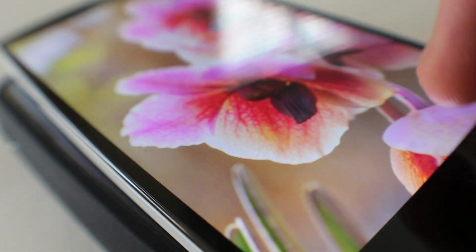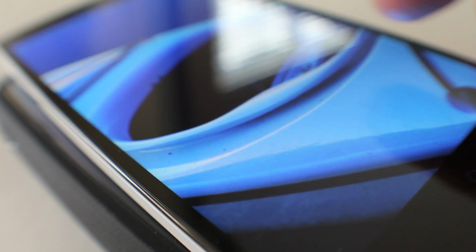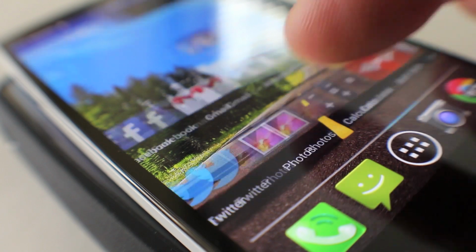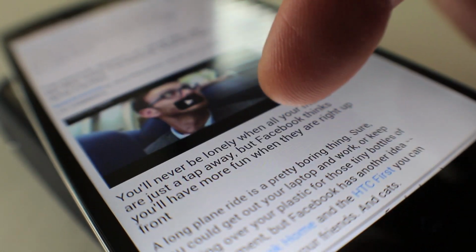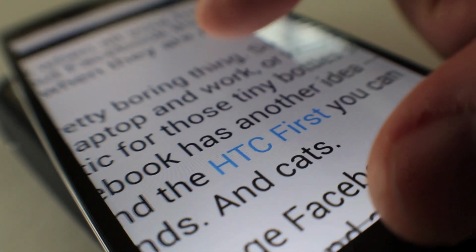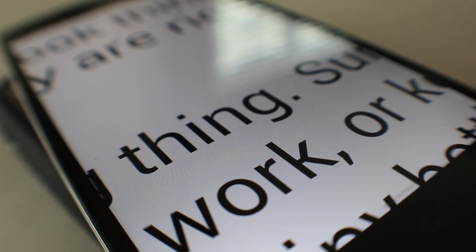Even if you're looking at stock photos or photos you've taken with the 13 megapixel camera, it really looks good. It's definitely good for sharing, and I definitely recommend this display. You will not be disappointed with it at all. If you're an avid reader, I think you'll really like this screen as well. I do a lot of web browsing on my mobile devices, and this is just really fantastic. The text is really crisp, and it's really hard to distinguish any pixels on this display. The text is really black. Like I said, the contrast levels are really good, and I think you won't be disappointed at all with this display.